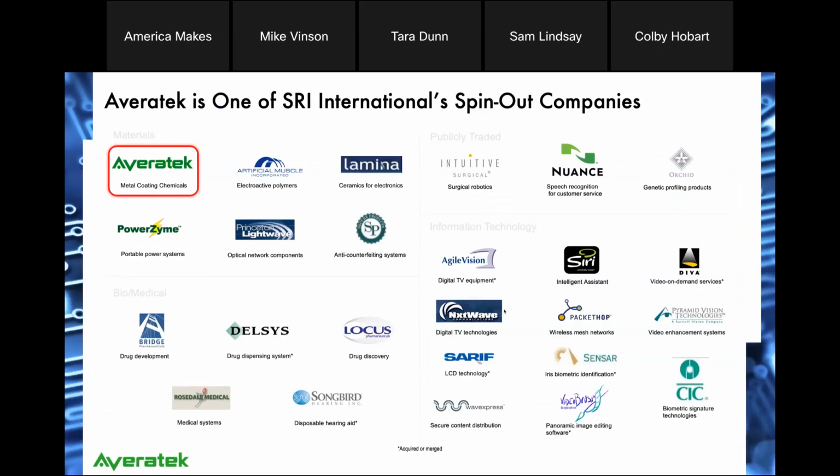Averatek is one of the SRI International spinouts, so we're in good company here. We have companies like Intuitive Surgical, Siri, which was a company before it was acquired by Apple and became the well-known voice engine that's in the Apple devices, and many others that have been developed. In the materials area, though, Averatek is one of the principal spinouts there at SRI.